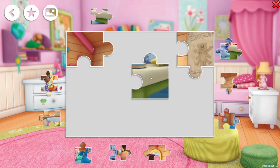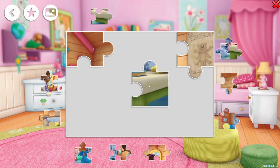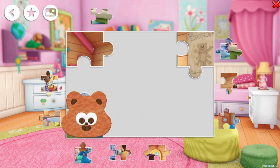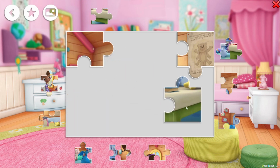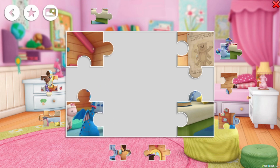Corners number 3. This. Where is your plate? I think so. This. No. Okay. Or this. Yes, it's right. And corners number 4. This. Look, it's right. We did it. Now we have 4 corners.